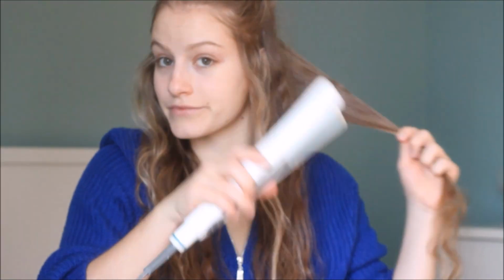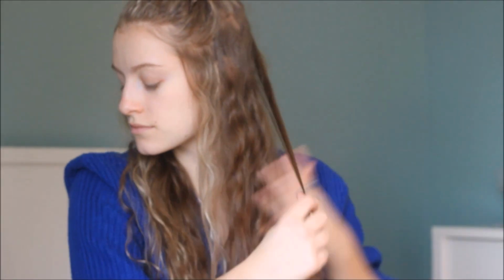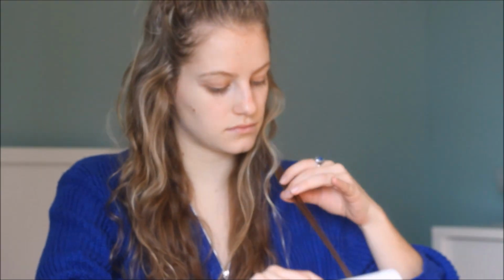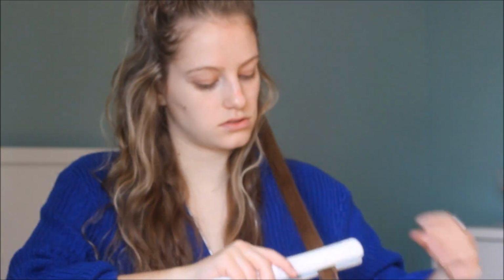And tonight I decided to do a top knot, which is great because I only have to straighten half my head, which obviously takes a lot less time. And it's a great alternative to any hairstyle because if you're short on time, you really only have to do half your head. So I started by separating my hair and then I go over one small piece by piece with my straightener.